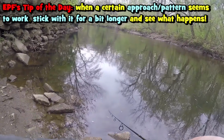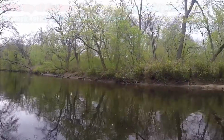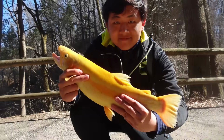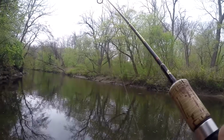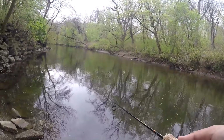From my experience, fellow fishermen and fisherwoman, when you come to stocked trout creeks, they usually stock it with two or three different species of fish. The brown trout is usually pretty aggressive when it comes to lures, or at least more aggressive in comparison to rainbow trout.